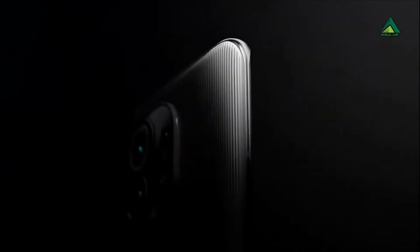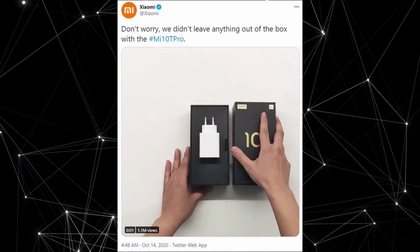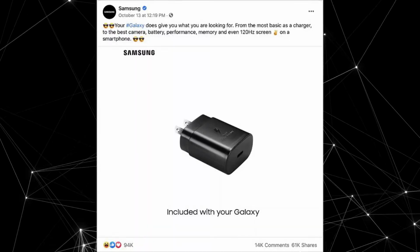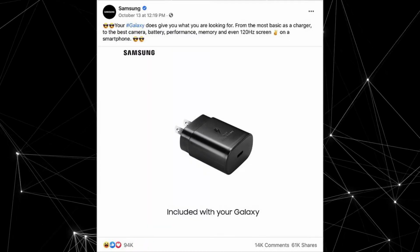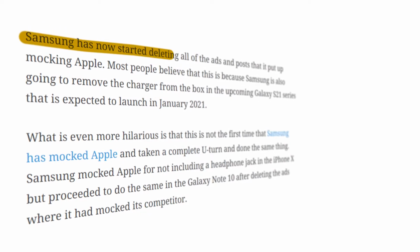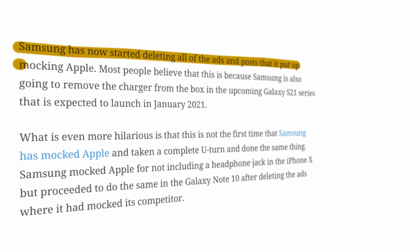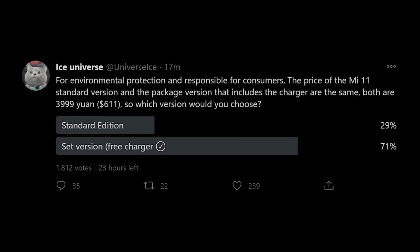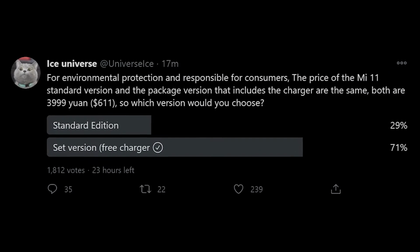So the entire internet was going insane because Xiaomi and Samsung earlier mocked Apple for removing the bundled charger from iPhone 12 series retail boxes, and now suddenly Samsung decided not to include the charger with its Galaxy S21 series. But on the other hand, Xiaomi surprised us by offering Mi 11 with and without charger at the same price.